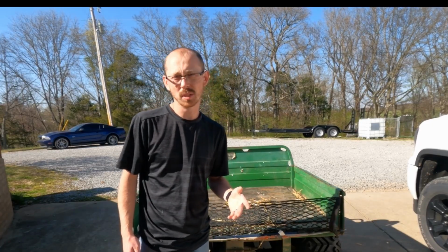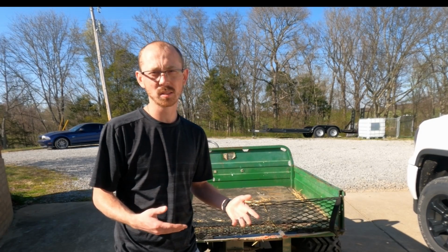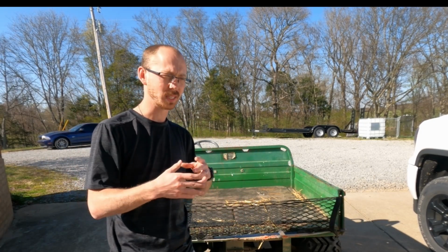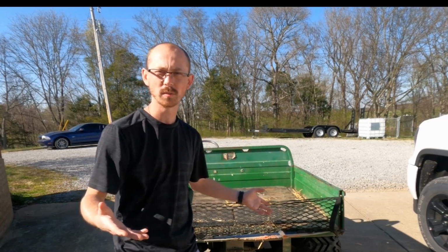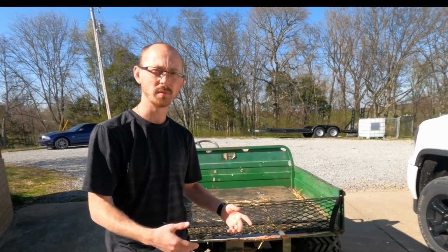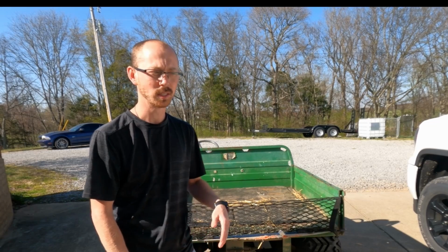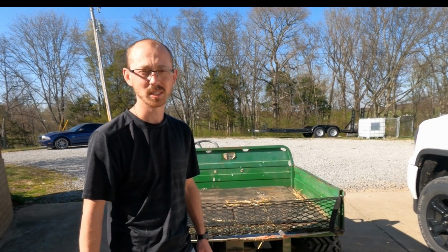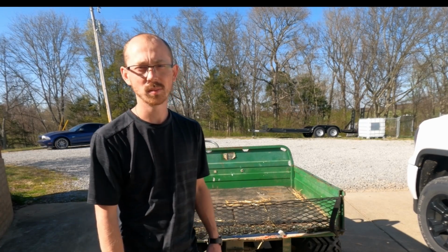Originally, I had a plan to get my old trailer. I had a 6x10 trailer that I was gonna kind of deck out and use as just an around-the-farm trailer, hook it up behind the four-wheeler and use that to transport stuff. Unfortunately, a few months ago, that thing got stolen, and well, it is what it is. This is gonna be that.